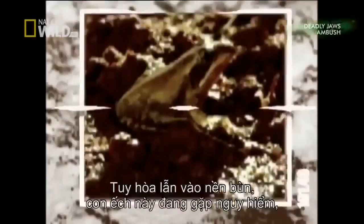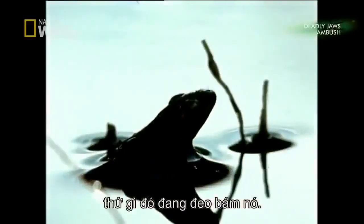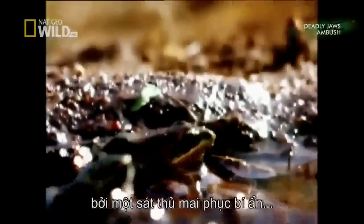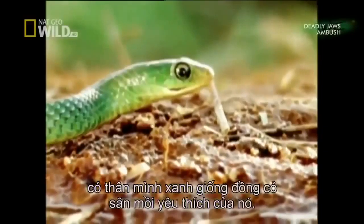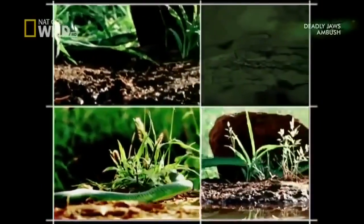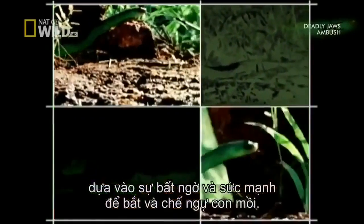Despite matching its muddy background, this frog is in grave danger. Something has locked onto it. Any one of these unlucky frogs may be targeted and stalked by a cryptic ambush killer, as green as its favorite hunting ground, grass. Grass snakes hunt anything from voles to birds' eggs, but frogs are their favorite food. They are non-venomous and rely on surprise and strength to catch and overpower their prey.